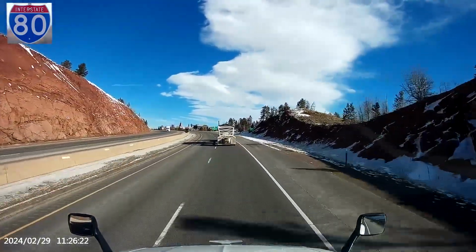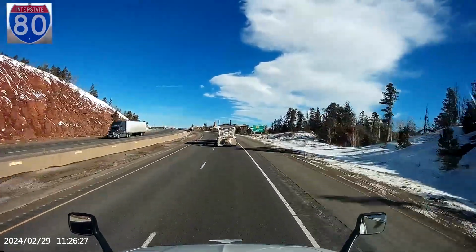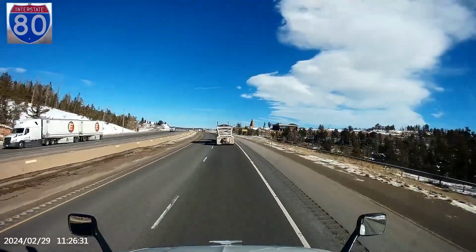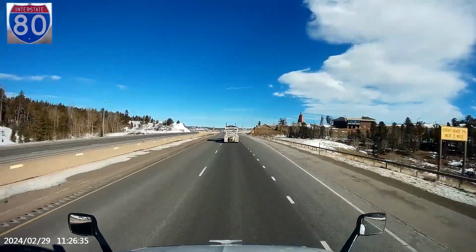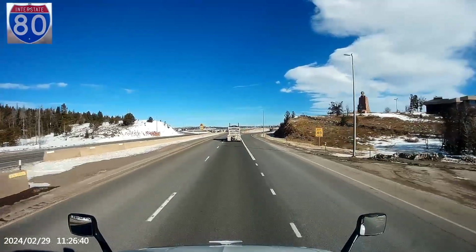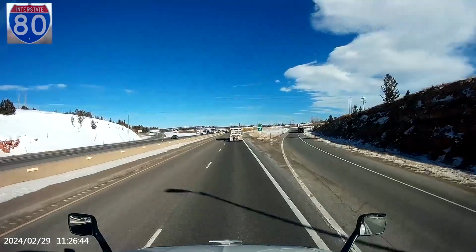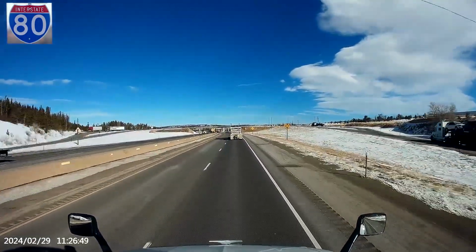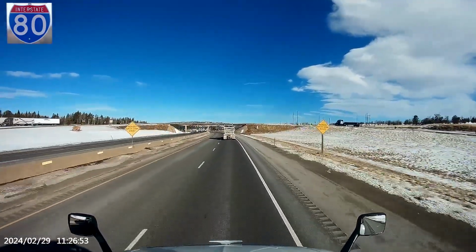I'm going to drop down to 12th gear right now, and you see off to the right is the Abraham Lincoln Memorial statue. Here's the grade, 5% for 5 miles. So what I'm going to do is put my 4-ways on, and I'm going to drop down to 11th gear. So I'm in 11th gear right now.